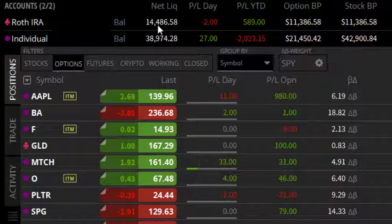So now I can use this money, and it was just over $2,000. So this went back up to over $14,000. Still doing really well year to date, up almost $600 on the year. And you can see my positions are in gold, real estate, and oil.